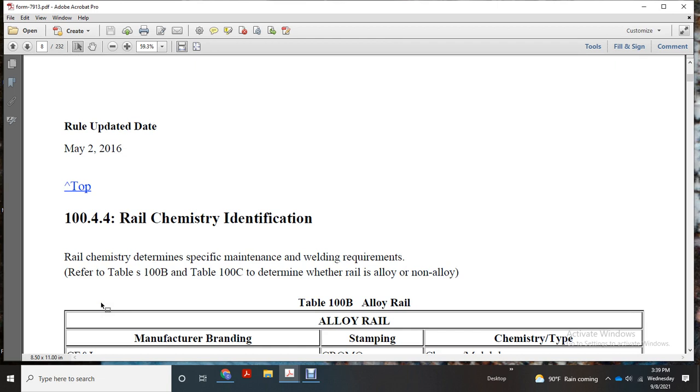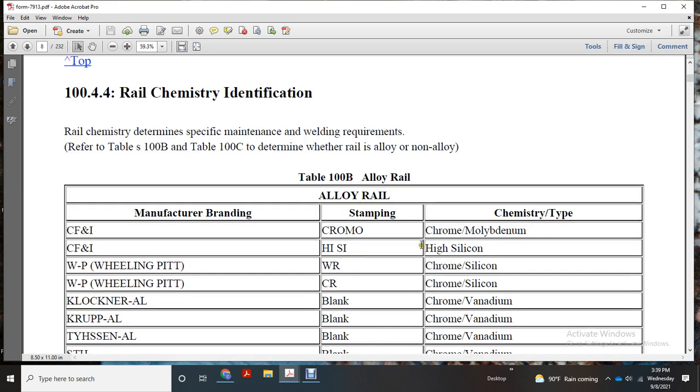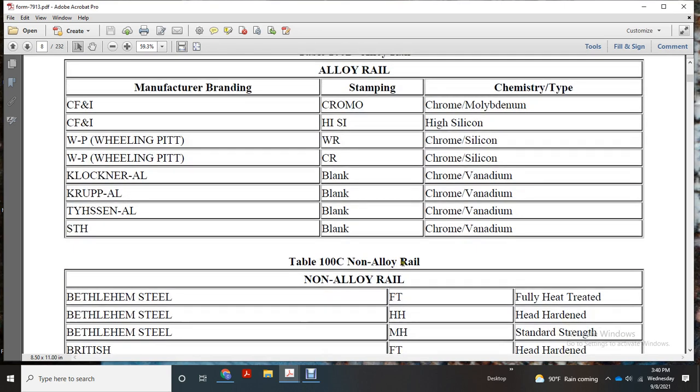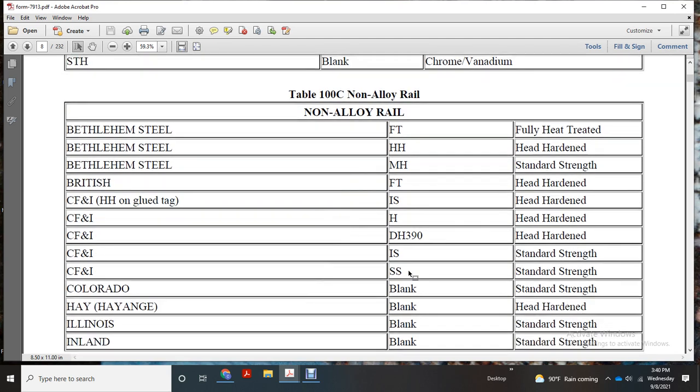104.4 rail chemistry identification. Rail chemistry determine specifically maintenance of the welding requirements. Refer to table 100B, 100C to determine whether rail is allowable and alloy manufacturing brand stamping chemistry type. You'd have chromium, palladium, high silicon, chromium silicon, and chromium vanadium. 100C non-aluminum alloy. You have fully hardened treated head hardened standard strength, head hardened standard strength.